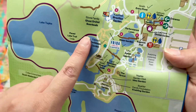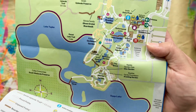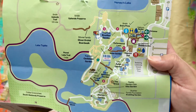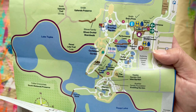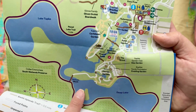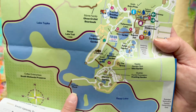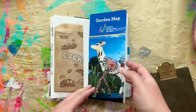But we did not do this trail, which was a mile long, because it was blazing hot. If you think Florida's hot, if you've ever been here, South Florida is like 10 degrees warmer. So we didn't get to do all this, which is a bummer, because I really wanted to do, they had a birding tower down here somewhere. Very cool.